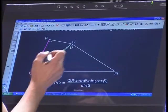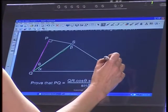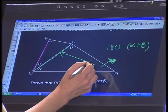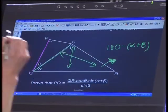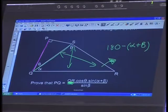If angle S is beta and the other angle at Q is alpha, what can I say about angle R? Angle R is 180 minus alpha minus beta. Yes, or 180 minus alpha plus beta, probably easier. Okay. Yes. All right. So I'm going to use that pair of R and the side across from it because I want to get side QS. And I'm also going to use beta and the side across from that. The only reason I'm doing that is because in the answer I see that they've got a QR. So I know that's one way to bring it in for myself.